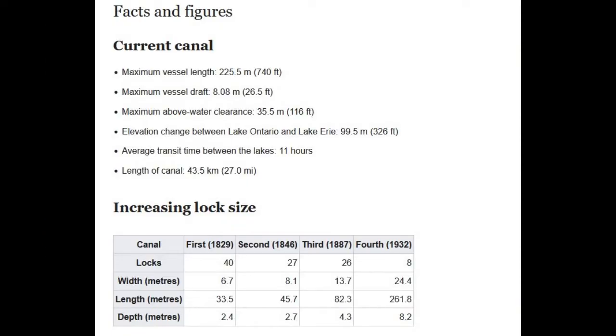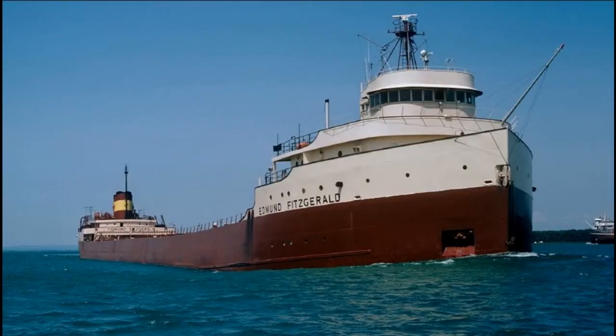Now here are some facts about the Welland Canal. Maximum vessel length is 740 feet. Maximum draft is 26 feet. That's actually quite deep. And the above water clearance is 116 feet, which I guess is regulated by the bridges. The average transit time is 11 hours. And the elevation between Lake Ontario and Lake Erie is 326 feet, and I guess that's about the same as, well, Niagara Falls would be slightly less, but that would kind of coincide with the height of Niagara Falls.